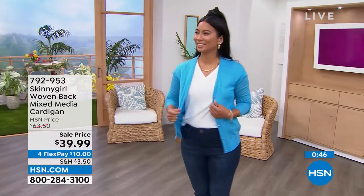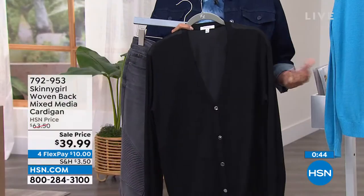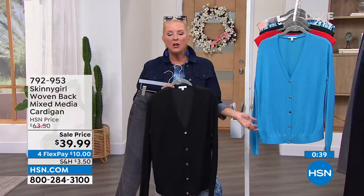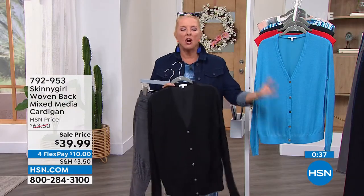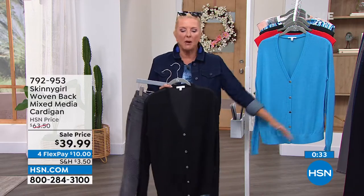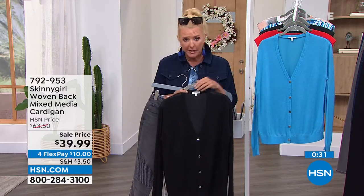Yeah, and also the nice thing about it, as you roll into winter and you've got to put a really heavy coat on top of it, you totally can do that too. And you're not going to have that problem when you wear too many layers and you can't even bend your arms to grab the steering wheel, and you're like, oh my gosh, I can't even put my arms down. That is not going to happen with this cardigan.